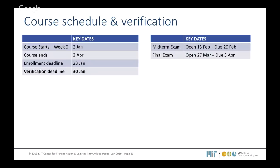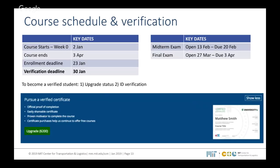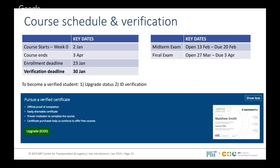Other important deadlines: enrollment will close on the 23rd of January. You're already enrolled, so you don't have to worry about that. But verification closes at the end of January, on the 30th, so if you're planning to verify, make sure you do it before the deadline. Also, if you want to verify, make sure you have your ID verified ahead of time. It may take a few days, so give it enough time.